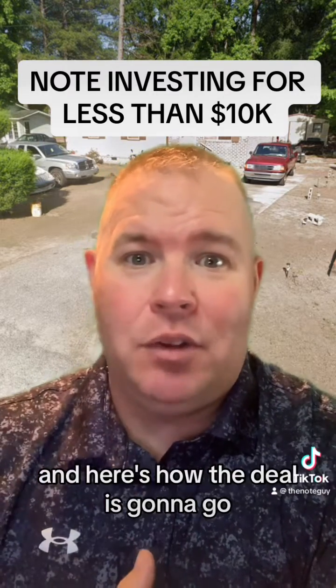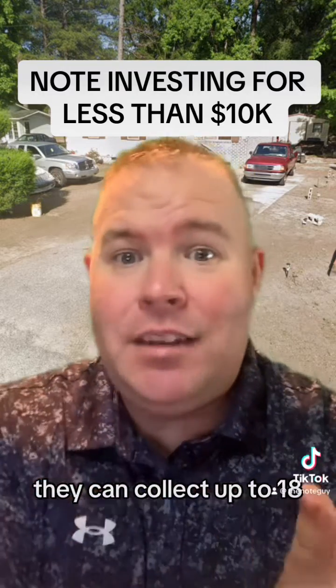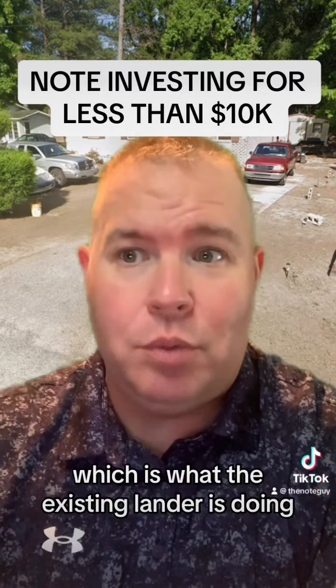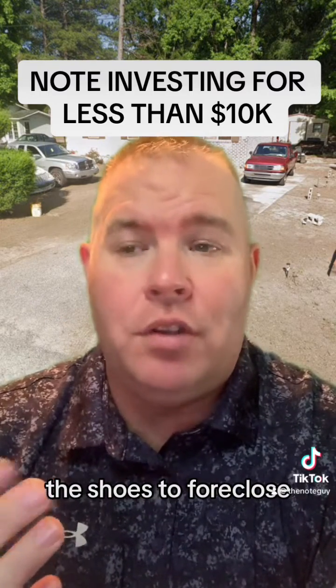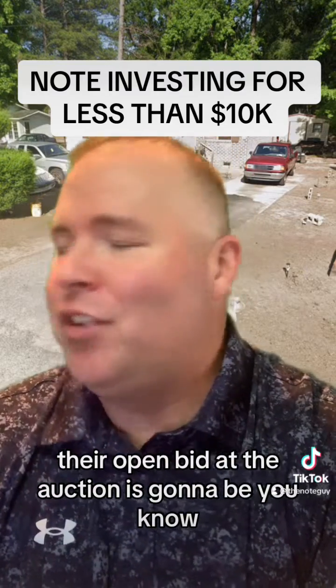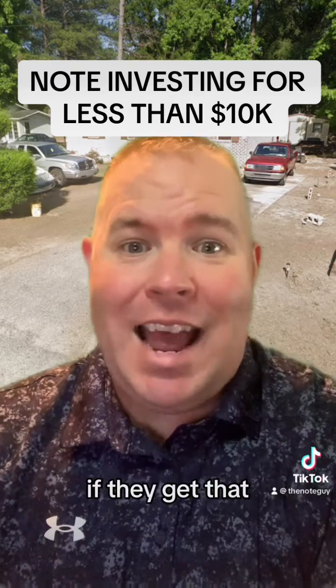And here's how the deal is going to go. They bought it at $7,500. They can collect up to $18,000, $19,000 in back payment. So if they foreclose, which is what the existing lender is doing, they're going to step right into the shoes to foreclose. If they take it to foreclosure, their opening bid at the auction is going to be right at the $18,000 to $20,000. If they get that, they outbid.